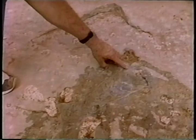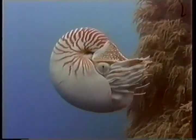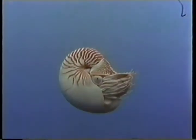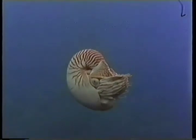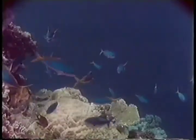It had a long stovepipe sort of cylindrical shell with curved partitions across it, and it's related to the modern chambered nautilus, which currently lives in the Indian Ocean. Except these had straight shells, and the chambered nautilus has coiled shells. Meet the nautiloid's modern descendant. 300 million years ago, a vast, shallow sea like this one covered not only the Grand Canyon region, but much of what is Western North America today.